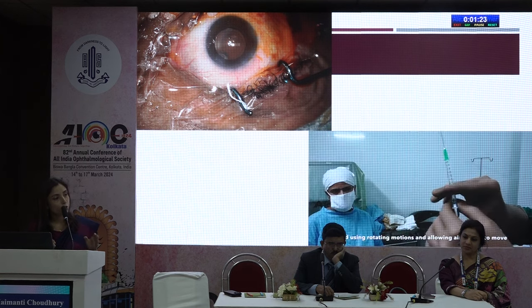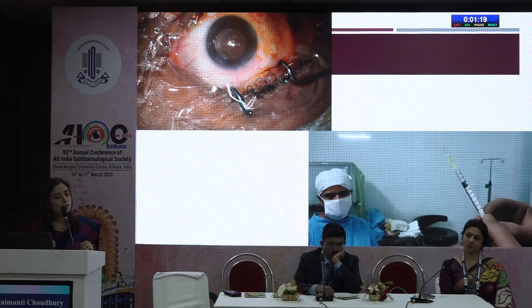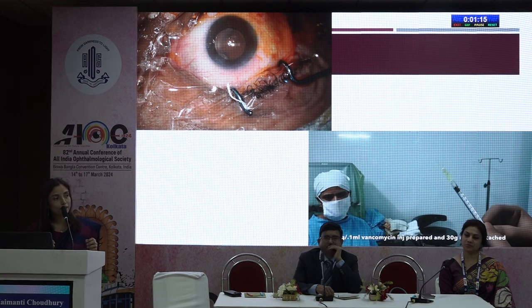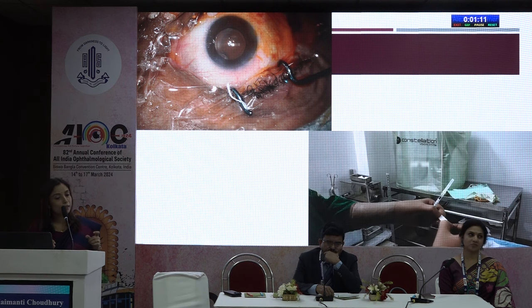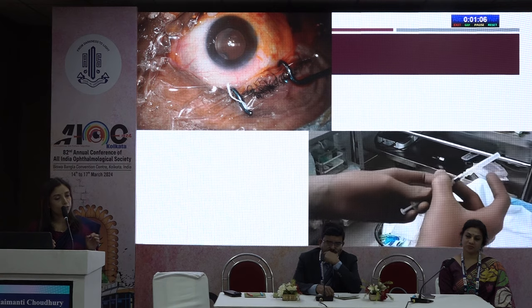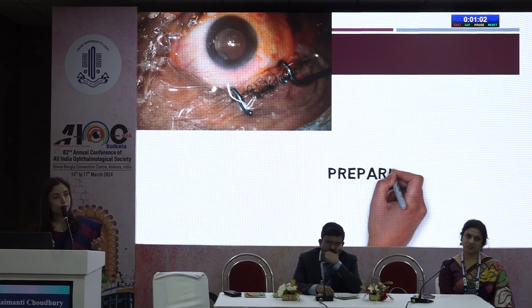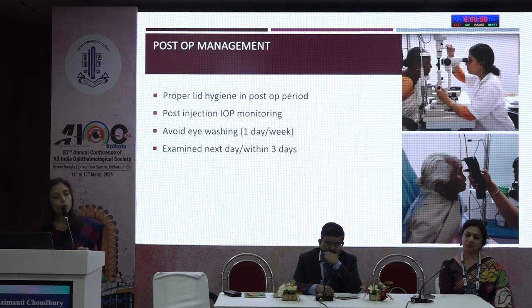So to have an accurate concentration, you will have to keep on changing the needle. Now this is again another rotatory movement that you have seen in the video, and we let the air pass from down to up and vice versa, so that the mixing of the drug is done properly. After we have achieved the requisite concentration, we will again mark it and then move ahead and do the preparation of another drug.